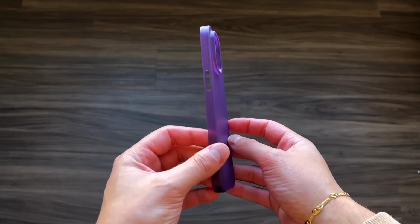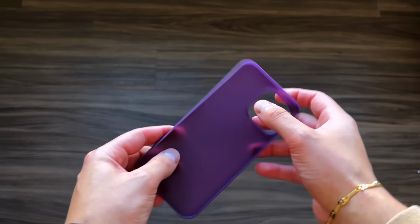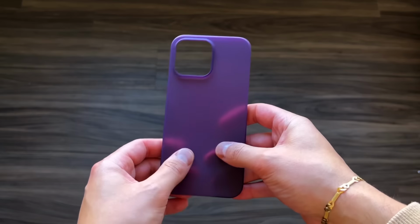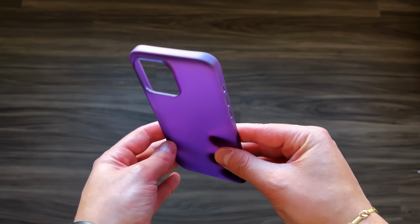The thinnest case is actually by a company named Totally. They make the ultra thinnest cases on the planet. They're pretty much a glorified skin. They're not the best for drop protection, but for scratches, scuffs, maybe if you have your phone in your pocket with a bunch of keys, this is going to be more than enough.